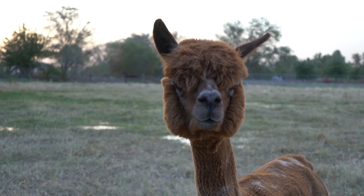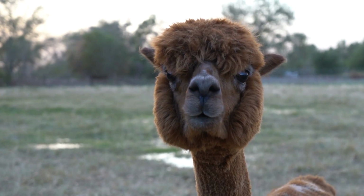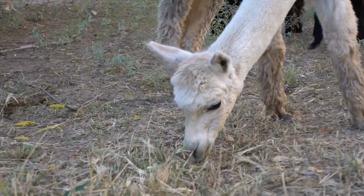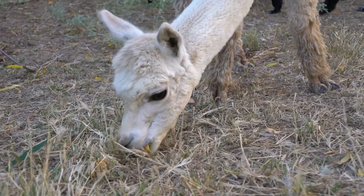Alpacas should always have access to fresh water. Remember to not wet them with the hose if you are using them for fiber. Squirting them with the hose will ruin their fleece. They can get rained on, and the fleece will not be ruined, but the pressure from the hose will ruin it.